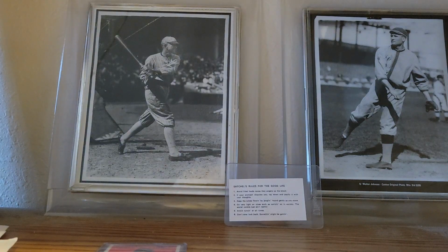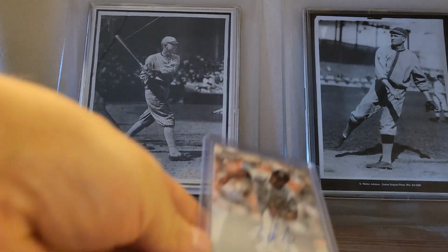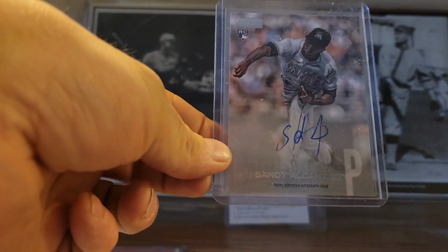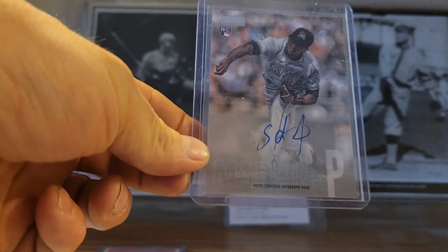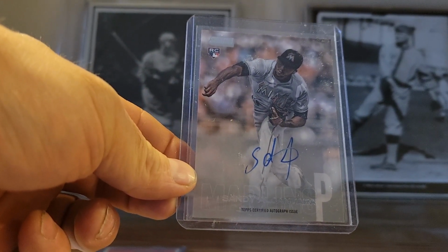I mentioned this a while ago. I picked up a rookie card of this guy. I think he's the most underappreciated, but I think people are now knowing of him. So I got a Stadium Club rookie autograph, Sandy Alcantara. He won again today. He's one of the leading candidates now for the National League Cy Young.